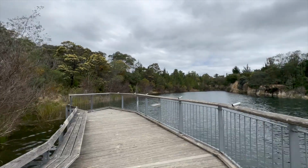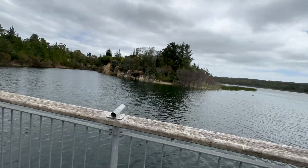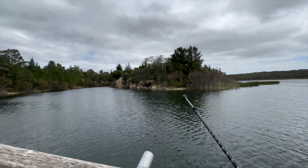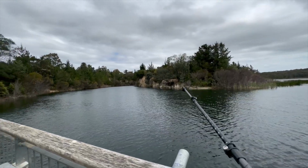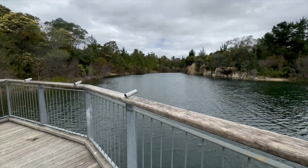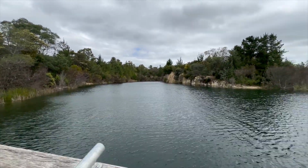Looking at that, I haven't been here in summer for a long time, but I reckon the kids are swimming across to there, and then climbing up and jumping off there. And it doesn't appear to be a rule against that yet.